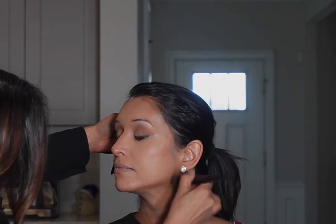Okay, anyway, we're gonna play with it and see. Again, same brush, the foundation brush. I'm gonna go ahead and blend. And the jaw contour, you're gonna blend it down. You can blend it down into the neckline, blending it at the jawline and blending it down.